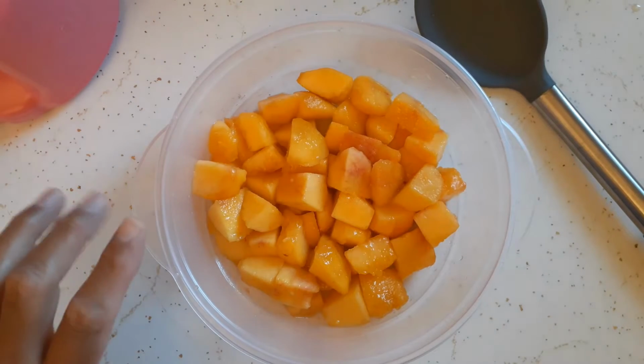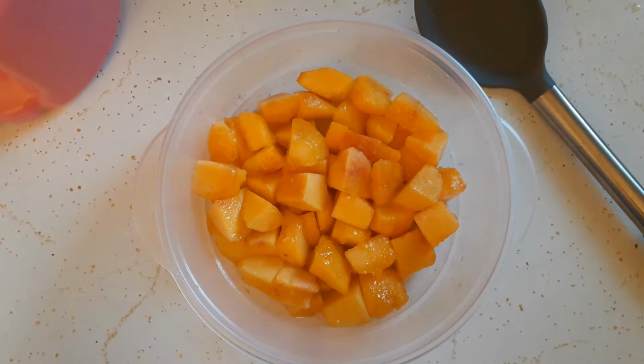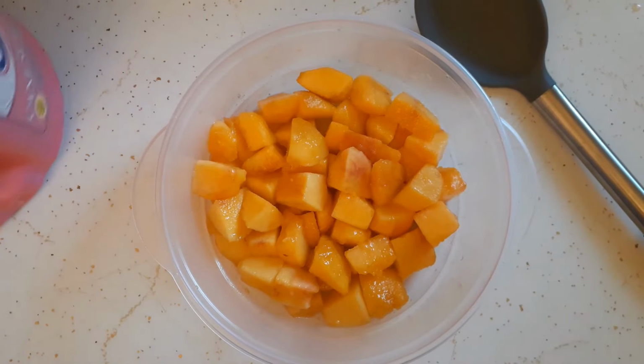So here are all the peaches. This is all 4 peaches. And they are good. They're really juicy. You can even tell that they're really wet, but they would have been delicious just eating like that as well.